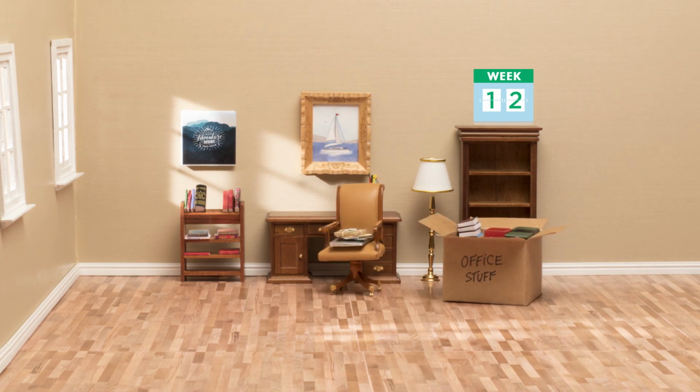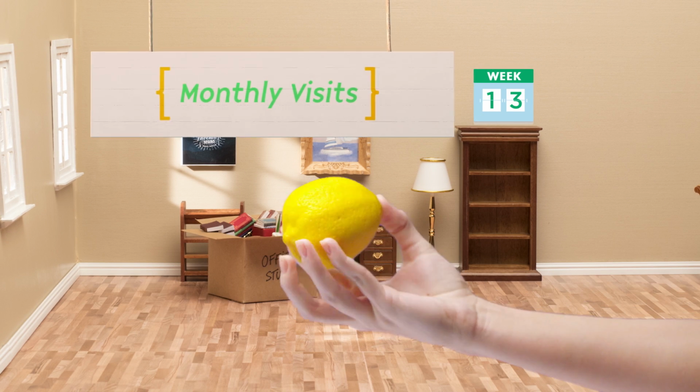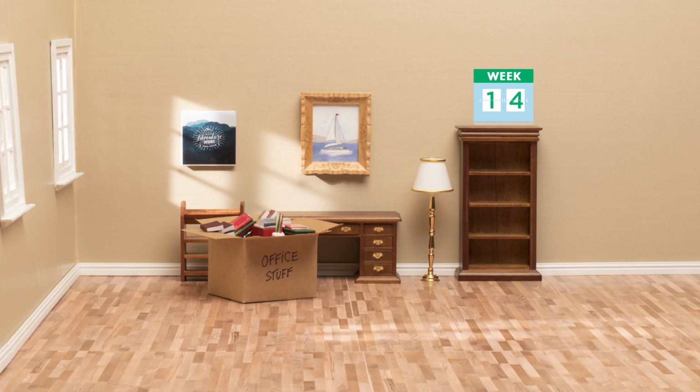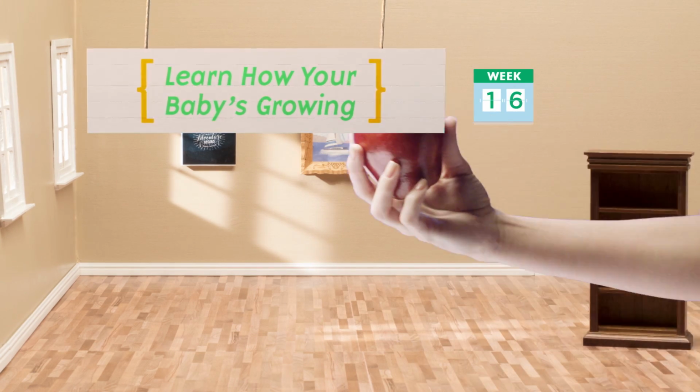As you begin your second trimester, you'll need to have monthly doctor visits. At 13 weeks, your beautiful baby is the size of a Meyer lemon, and his vocal cords are beginning to develop. At week 15, your baby is on the move, and her growth will continue to be monitored.